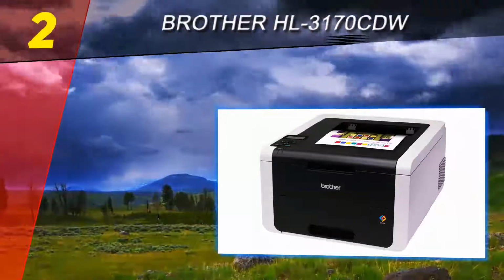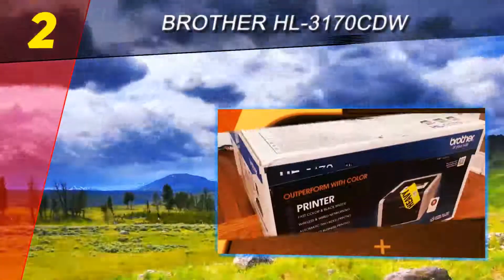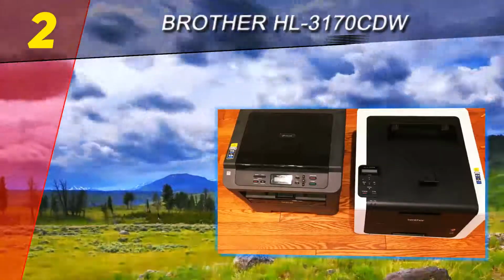Setting up this Brother model is a cinch, and in addition to its Ethernet and USB 2.0 connections, it also supports wireless printing. Users can connect with Android and Apple devices, among others.